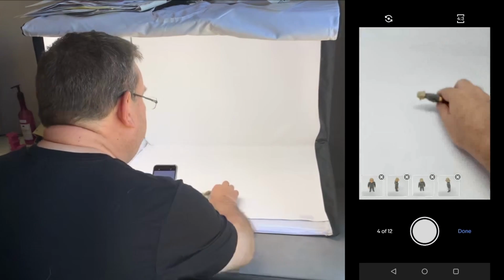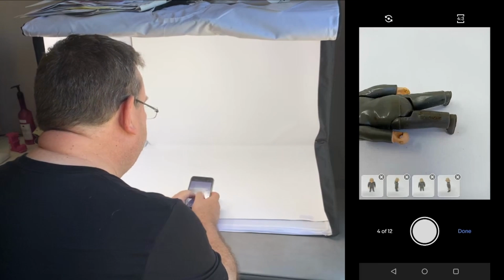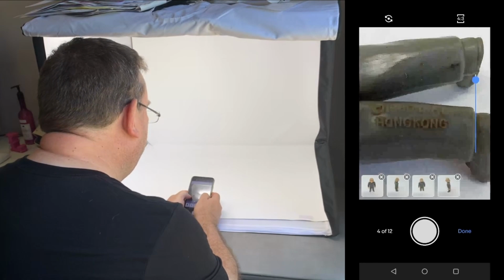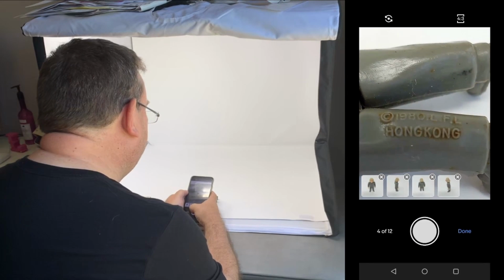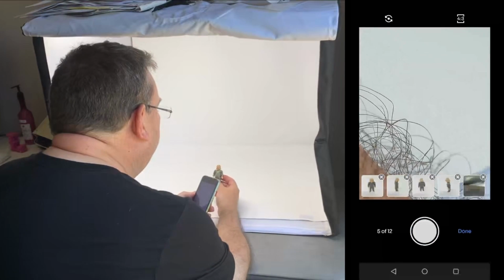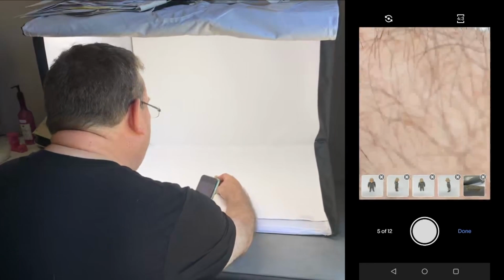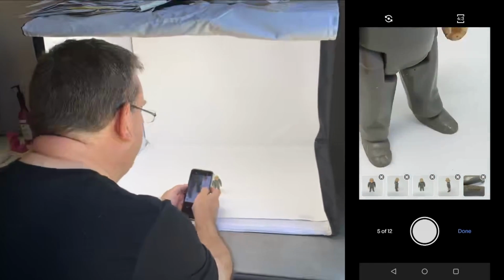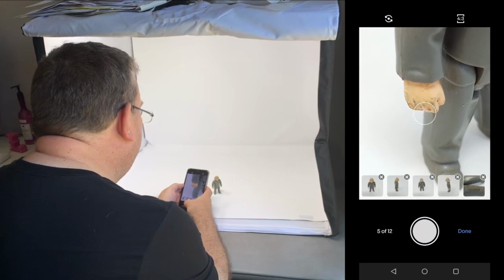Okay, now that's done. The other thing that's very important to Star Wars figures is taking a detailed picture of the inscription so people can see what they're getting. And then I just look around to see if there's any imperfections that I want to make note of, because I have 12 pictures to pick from.